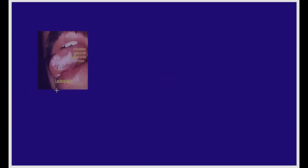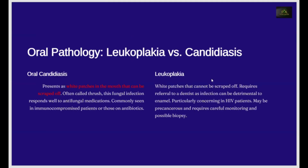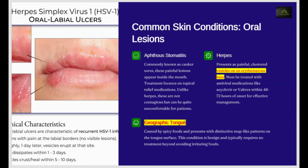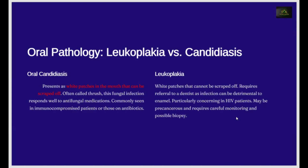So this is your leukoplakia. If you look at the picture, you see leukoplakia, white patches that cannot be scraped off. That is the buzzword. It needs referral to a dentist, as infection can be detrimental to the enamel, and it can be seen in HIV patients. It is precancerous and requires possible biopsy. So very important.